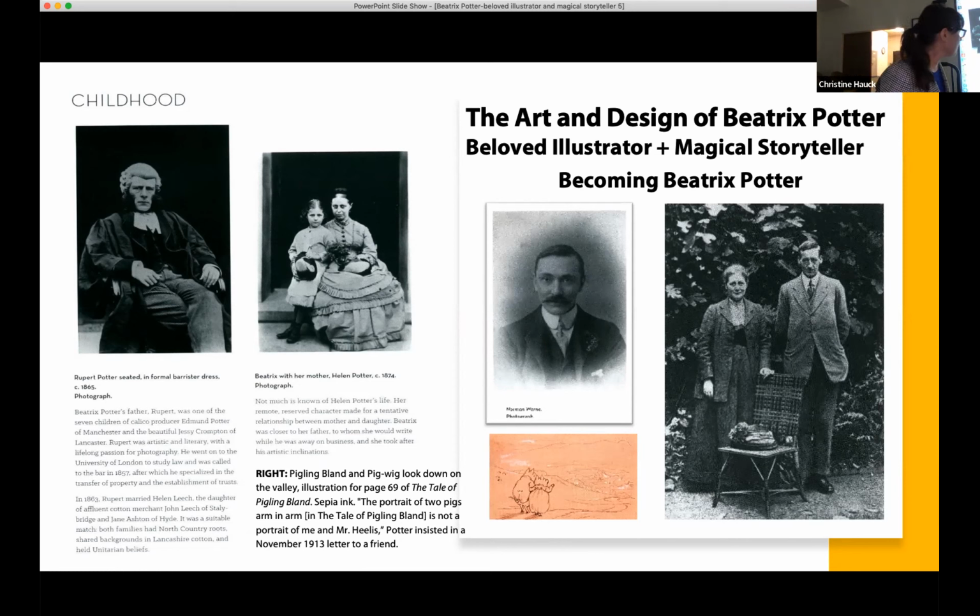The portrait of two pigs arm in arm in The Tale of Pigling Bland is not a portrait of me and Mr. Heelis. This is what Beatrix Potter writes. Potter insisted in a November 1930 letter to her friend, well, this was just before she got married. Okay, so what do you think? So anyway, I wanted to share that with you.